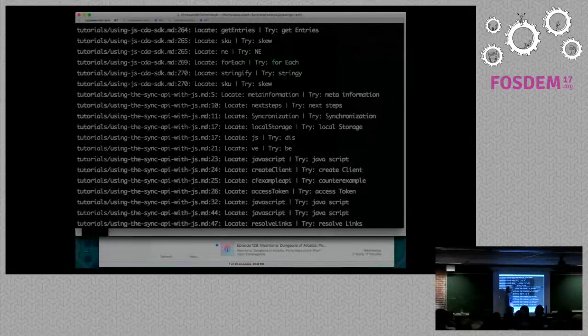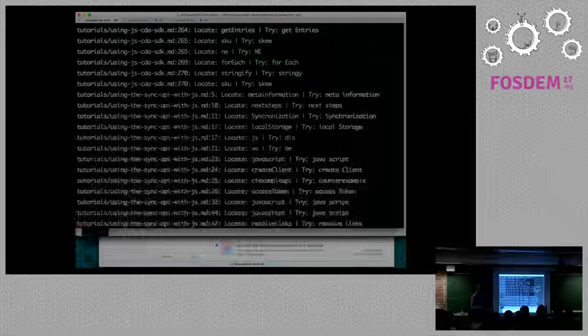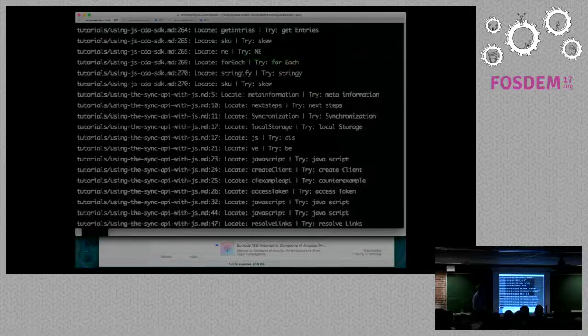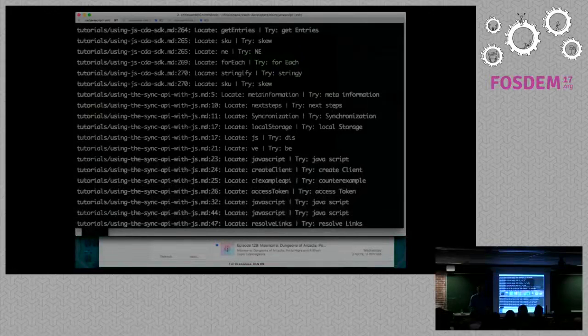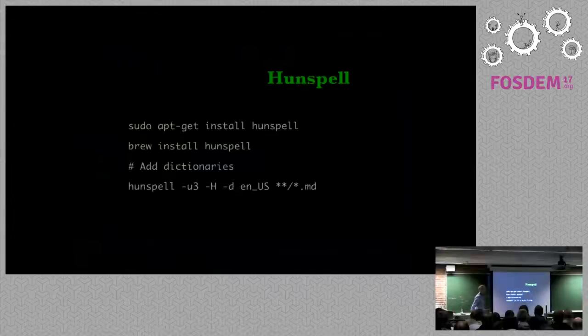But we still got a lot of things that were not quite right. There's a lot of code being highlighted as a spelling error. There's YAML front matter in the markdown file being flagged as problems. By default, Hunspell isn't really designed for checking code, so this is not so useful to us at the moment. Obviously, there are ways to get around this, and this is why I intentionally showed this first, because the next one I'm going to show you is one that respects markdown at least. But depending on what you're spell checking, this could still be a valid option.